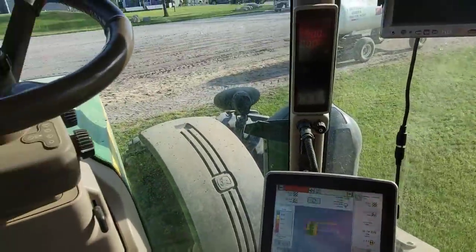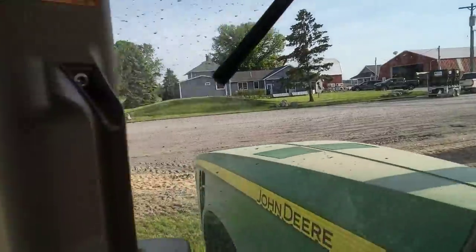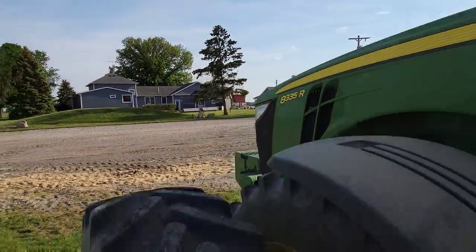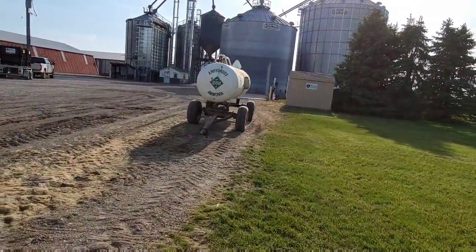All right, cool. I got the tank unhooked, so we'll take that one back and get some more. We need to get three or four tanks around here so that we can just go. And when Phil gets done planting beans, then he can help me haul tanks, and if Brock's around, we'll get rolling.